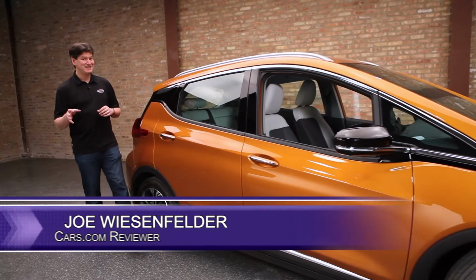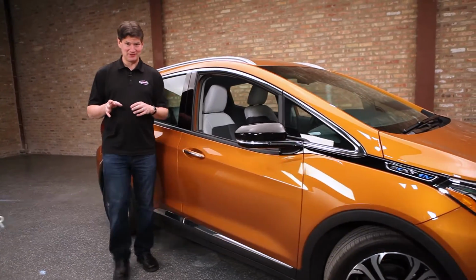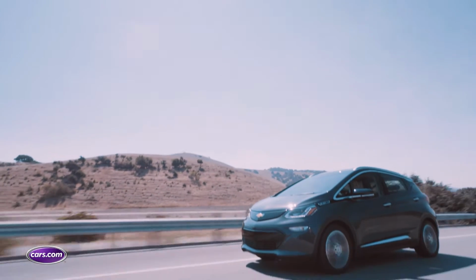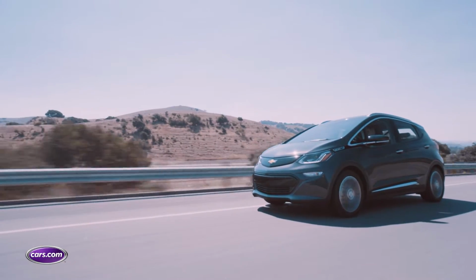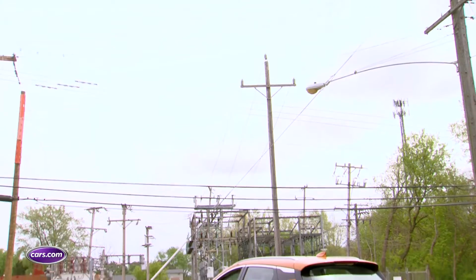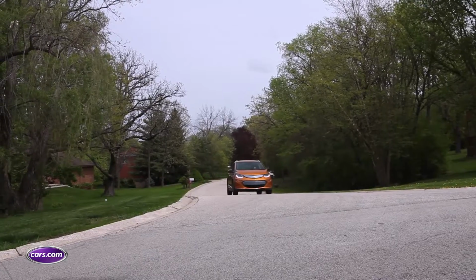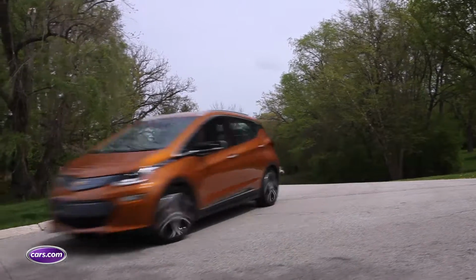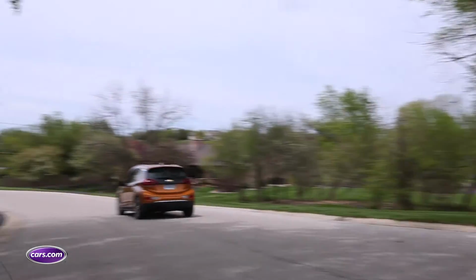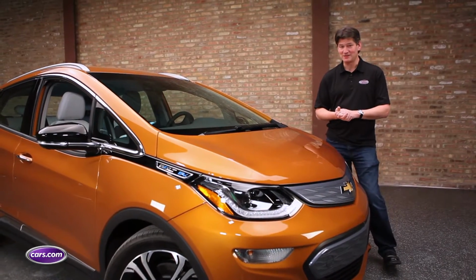The 2017 Chevrolet Bolt is a milestone among electric vehicles. And why is it a milestone? Well, it's the price. For your 228 miles of range on a charge, it costs about $37,500 with destination before a $7,500 federal tax credit. Before the Bolt, for that amount of range, you would have to spend typically close to $100,000 for a Tesla.